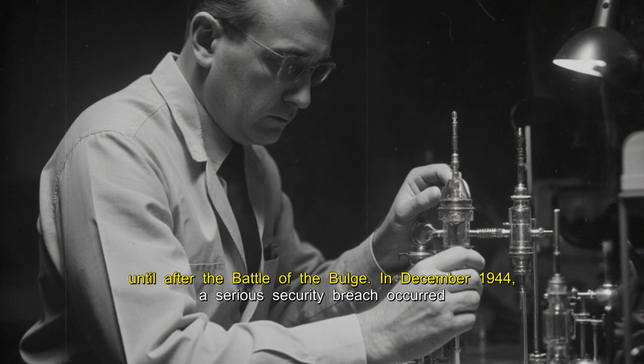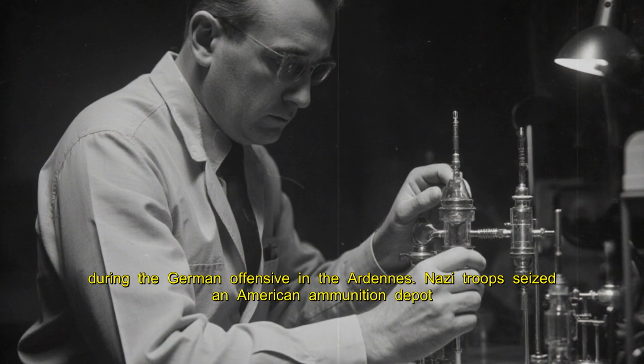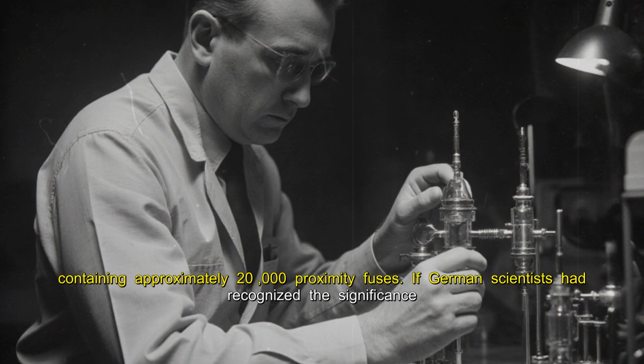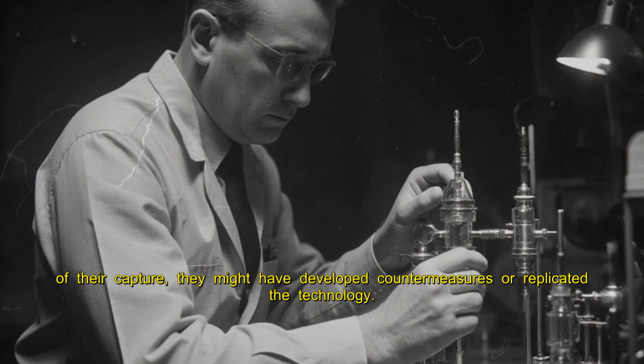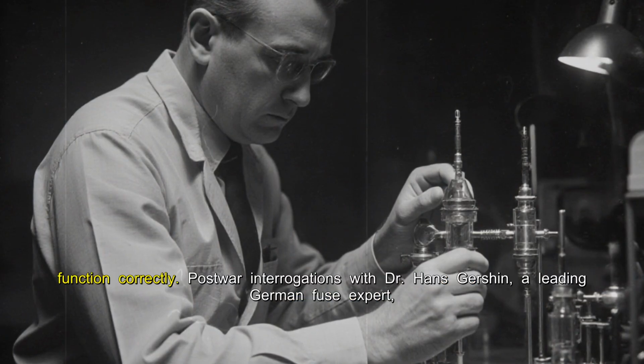In December 1944, a serious security breach occurred during the German offensive in the Ardennes. Nazi troops seized an American ammunition depot containing approximately 20,000 proximity fuses. If German scientists had recognized the significance of their capture, they might have developed countermeasures or replicated the technology. Remarkably, German engineers examined the captured devices and dismissed them as impossible to function correctly.